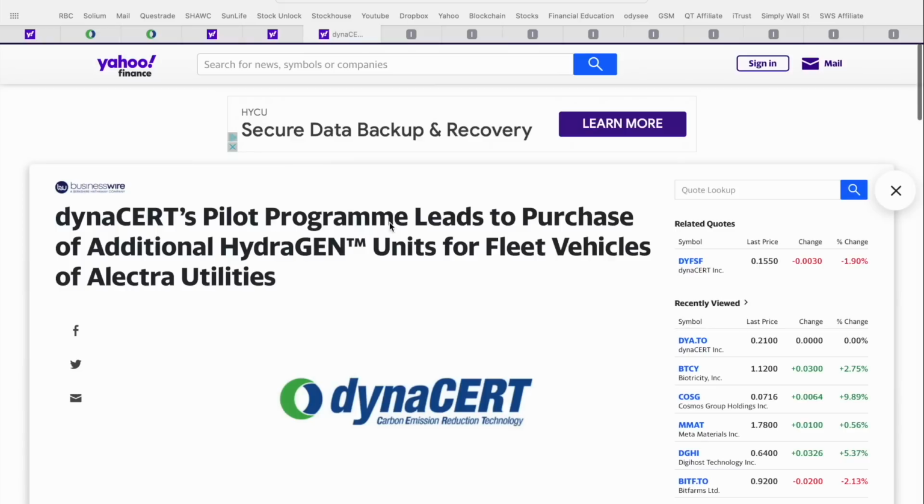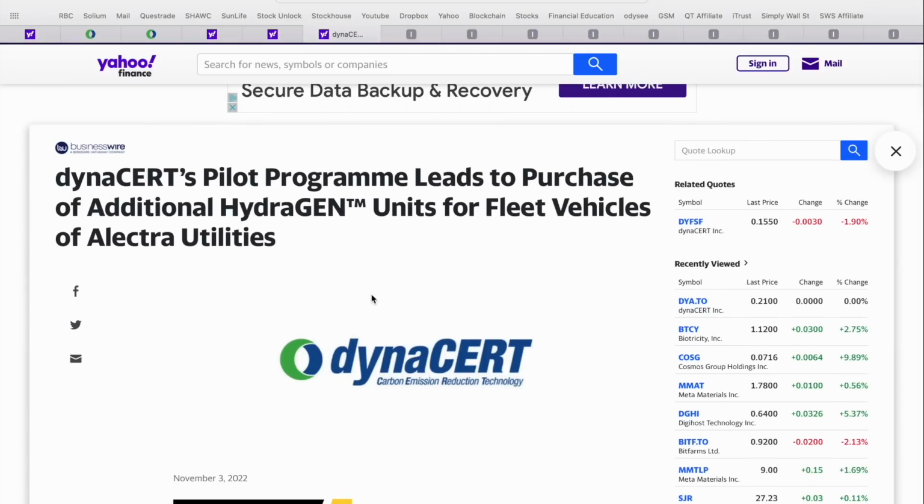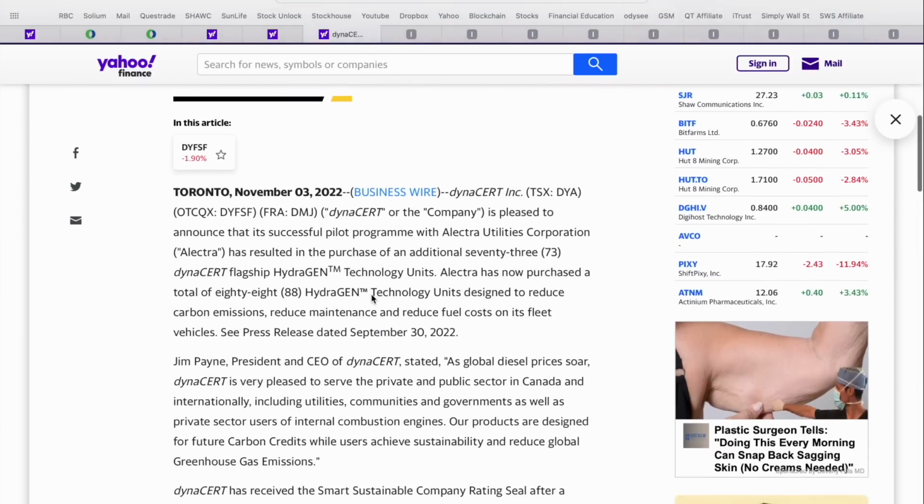And the third article I wanted to look at talks about dynaCERT's pilot program leading to the purchase of additional hydrogen units for fleet of vehicles with electric utilities. So this one came out on November 3rd. And you can see that the Electric Utilities Corporation has purchased now an additional 73 of the dynaCERT flagship hydrogen technology units, meaning that overall they've purchased a total of 88 hydrogen technology units, which are again designed to reduce carbon emissions, reduce maintenance, and reduce fuel costs on their fleet of vehicles.